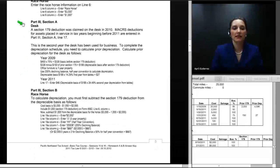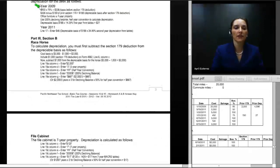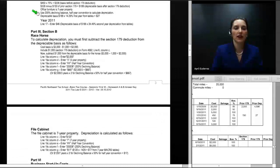Next, we move on to the desk. Now, the desk was placed in service in 2010. And any depreciation that is being claimed on the desk in 2011 is going to be entered in Part 3 on Section A for line 17. And so the 2010 depreciation claimed on that desk, we have $450 times 75%, leaves us a basis for depreciation of $338 before we claim a Section 179 deduction. But we did claim a Section 179 deduction of $150, and left us with a depreciable basis of $188.